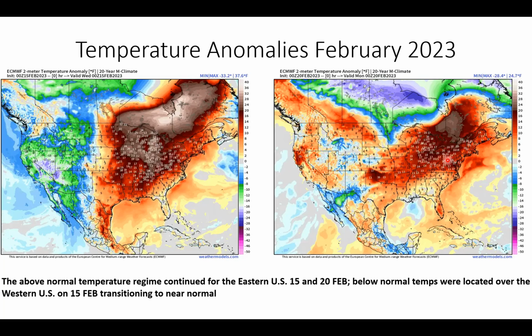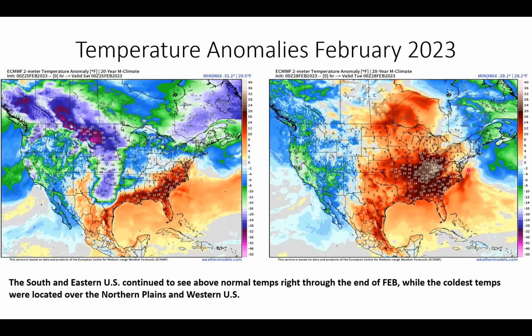And then over here on the right, temperature anomalies. This was for the 20th of February. The death ridge. I like to call the southeast ridge a death ridge in winter because it literally just keeps producing this kind of unusual warmth. And unfortunately, winter doesn't happen very often when you see this kind of setup going on.